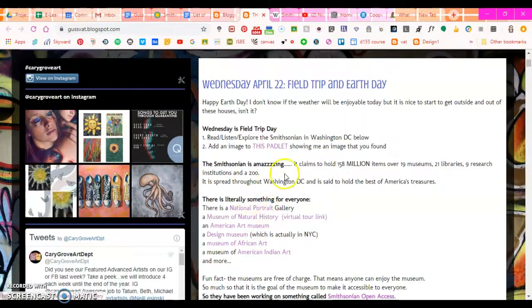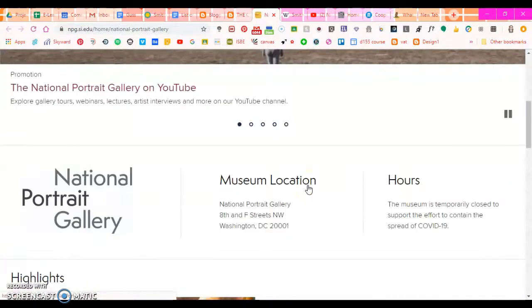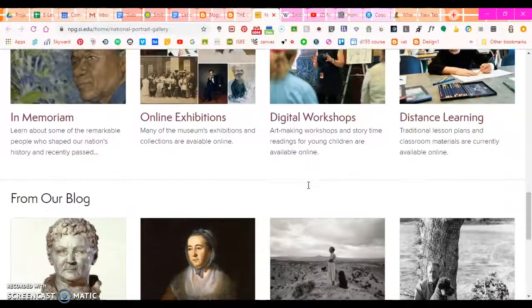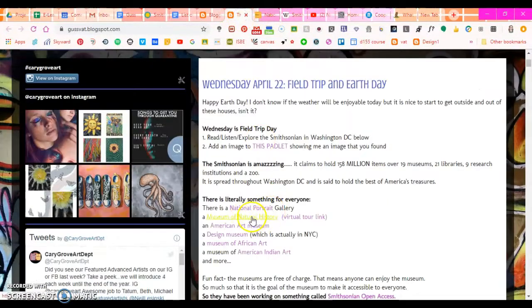The National Portrait Gallery, which is exactly how it sounds. Portraits from all over the country and the world. So all kinds of things there if portraits are your thing. You've got the Museum of Natural History, and there's even a virtual tour link here if anybody's interested in checking that out. African Art Museum, a design museum, Cooper Hewitt Design Museum, which is actually in New York City now. Museum of African Art and American Indian Art. So like I said, some of those are in DC, some of them are in New York, but there's a lot in there, which is enough for you guys to look around.